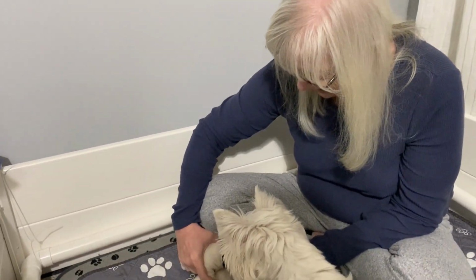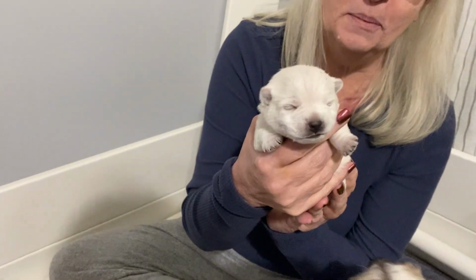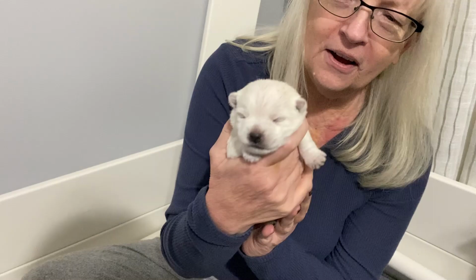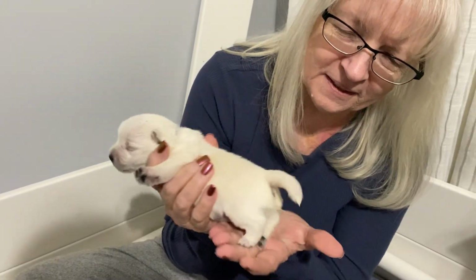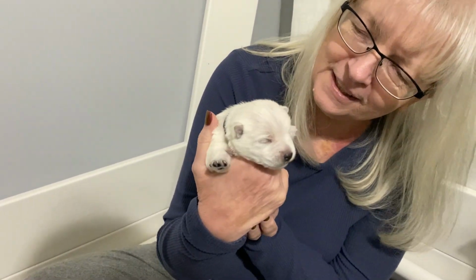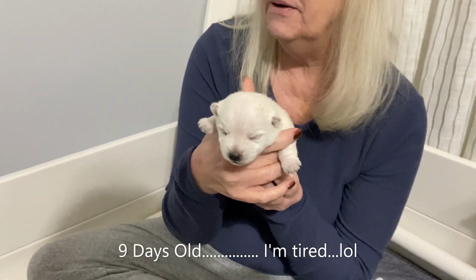We're going to start with Cyrus. Cyrus was the first one born. I gave him a little black collar. He's got all his color already, his nose, his little footsies. He's adorable. I just love him. They're 10 days old today. That is Cyrus. He weighs over a pound already.